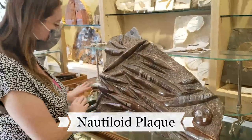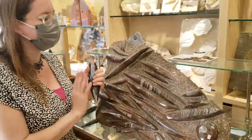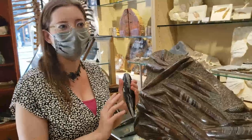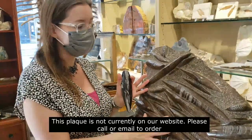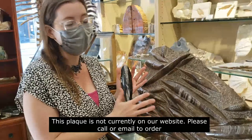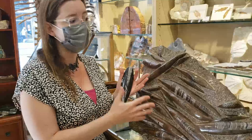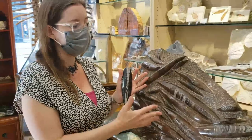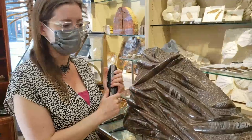This one's a little bit different because it's brown. Most of the time you're going to have nautiloids that are black like this. But of course, the color of a fossil depends on the mineral composition in which it was preserved. So this particular piece was preserved in a place that had a more reddish mineral composition. A lot of times red comes from iron, so I wonder if there was a higher iron concentration in this particular area.